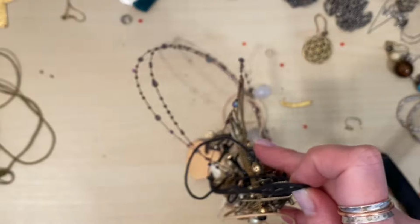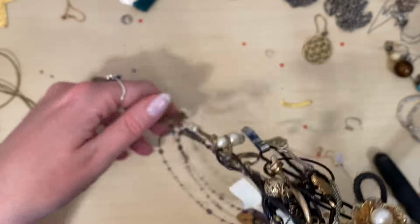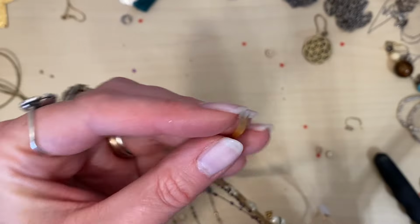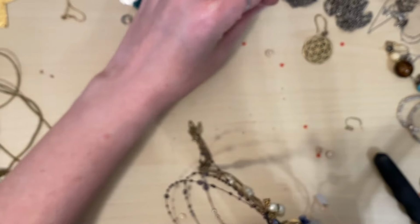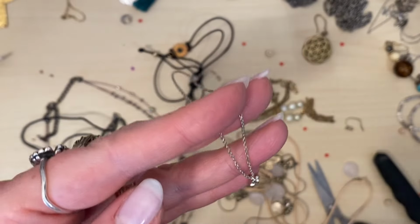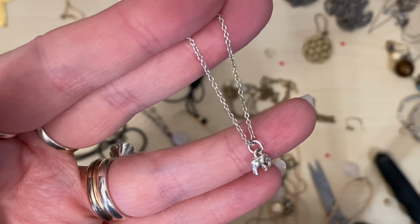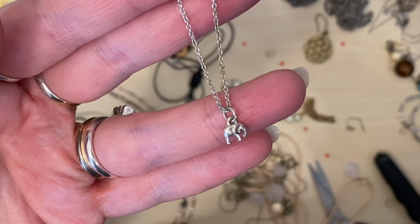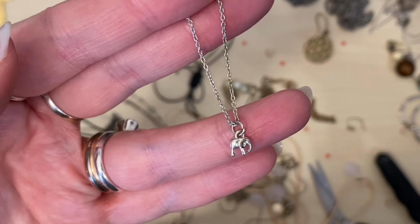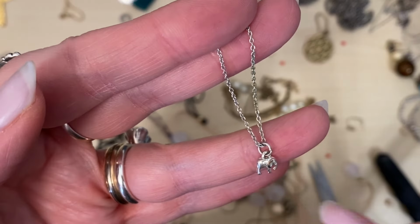Another one of these bangles. Right, let me detangle this and we'll see if we've got any treasure in there. It's a broken bit off of something else. Goodness me, that was tangled up good and proper. But we've got them all out now. And look at this cute little elephant. He's not silver, he's costume, but he's so sweet.